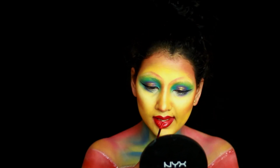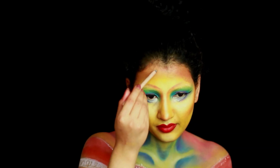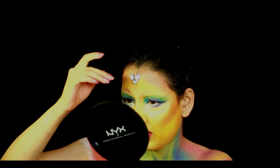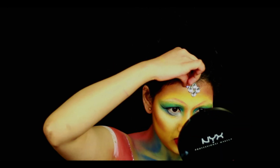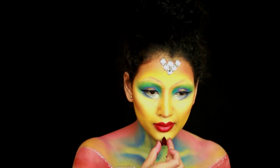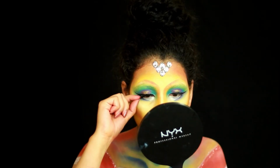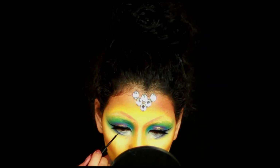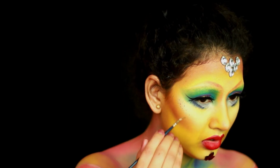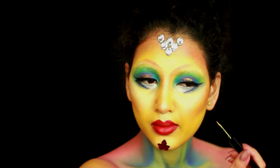On my lips, I'm using the same liquid suede lipstick in Kitten Heels. Now adding some embellishments on my forehead. And on my chin. And then adding some falsies and drawing some lash-like strokes to give the effect of eyelashes. And then making some freckles using the Vivid's Bright liner. I used a bunch of them.